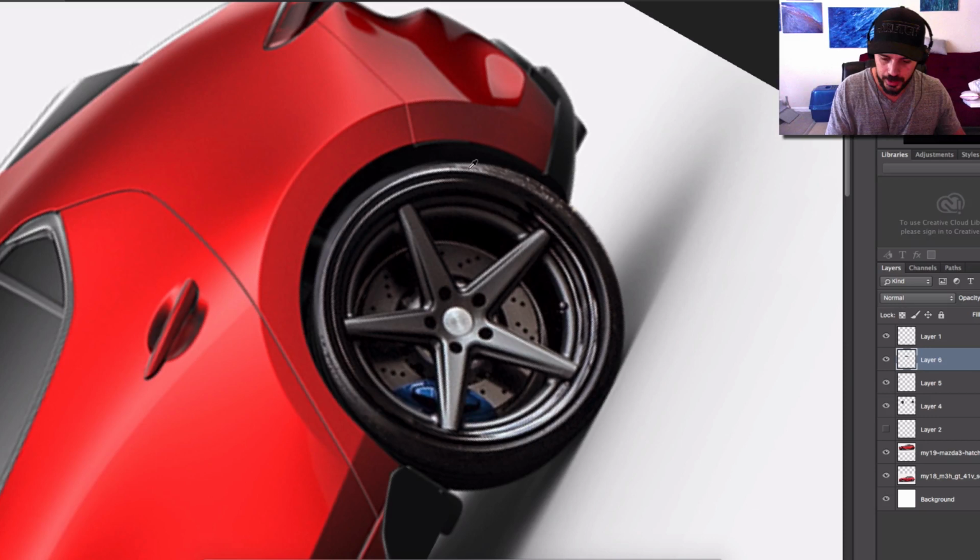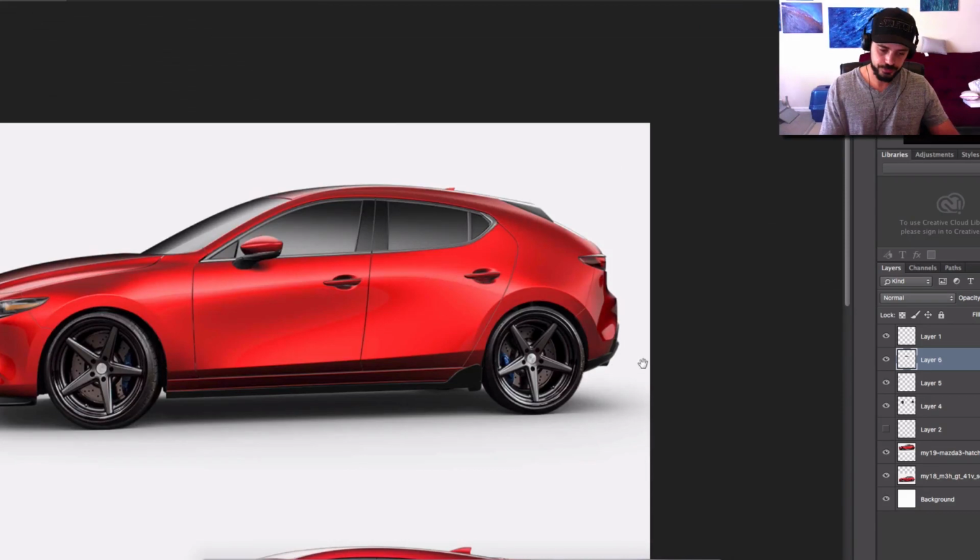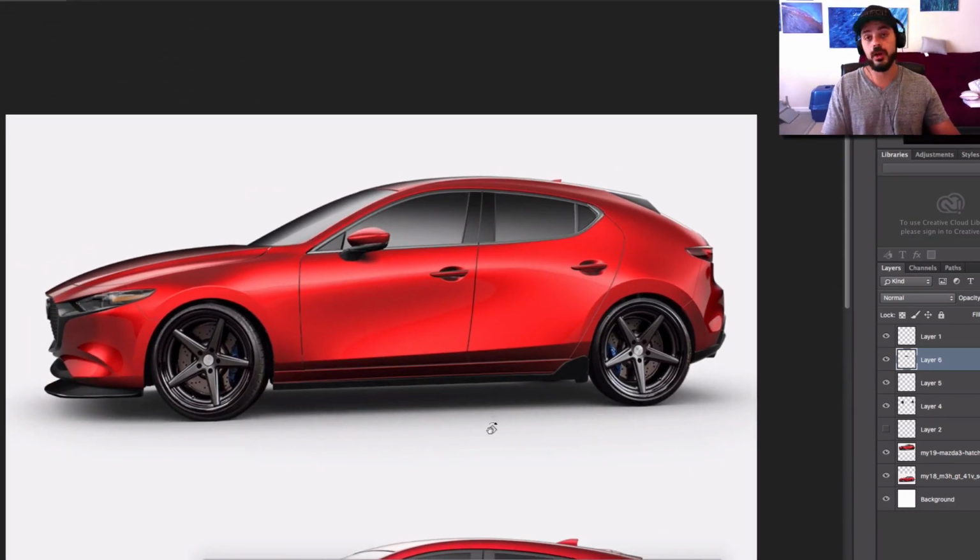I would definitely switch up the wheels and probably just lower it a little bit, and that would be it for this Mazda 3, since it's already such a beautiful looking car. But that's about it for this video. I really hope you enjoyed it.